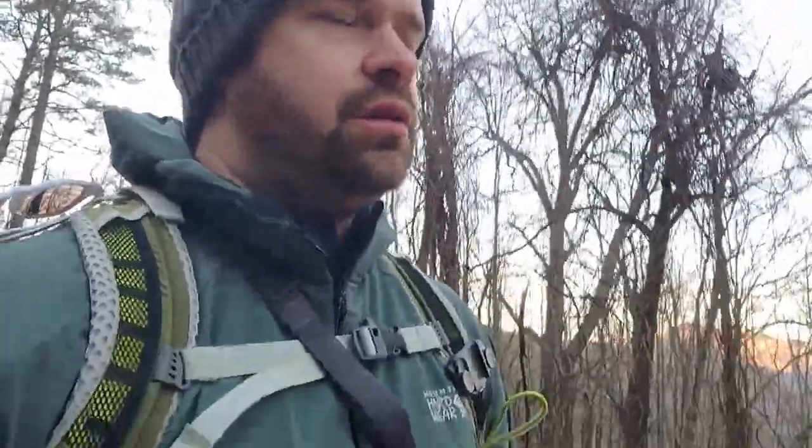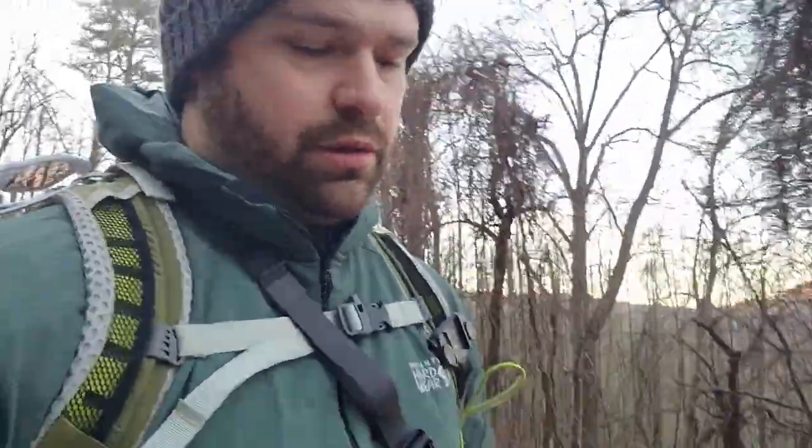I'm walking down this fire road, which I have been on before, a few weeks ago actually, which might be in another video. I'm going to meet up with a trail on the right where it's going to take me up to a gap, and that's the trailhead I want.